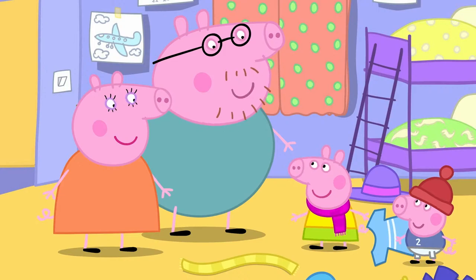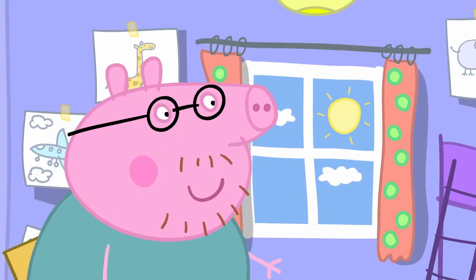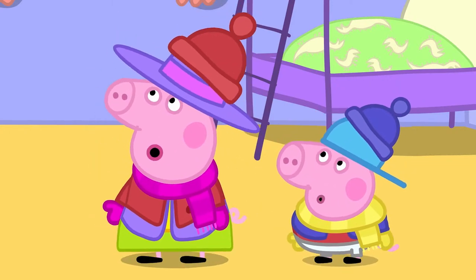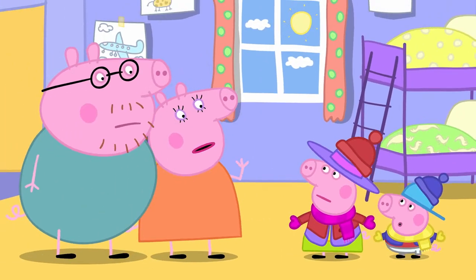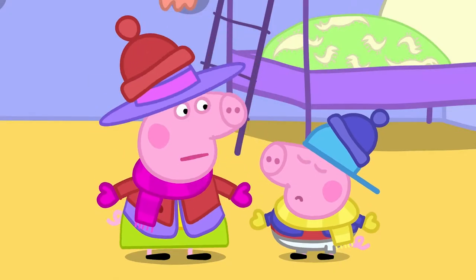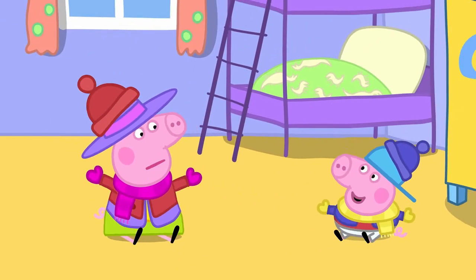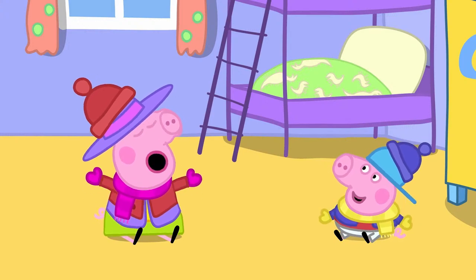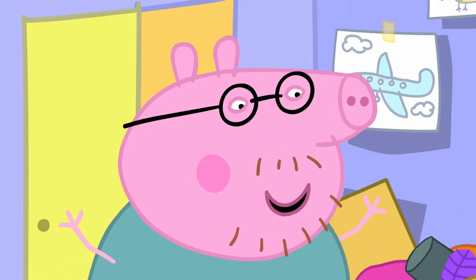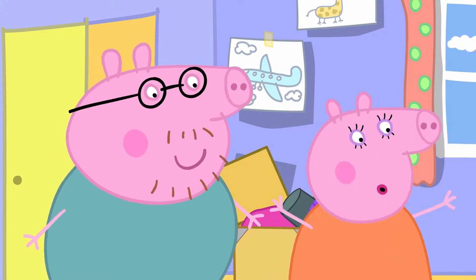Now, you need to make sure you choose the right clothes for the weather. Today, it is very sunny and hot. Do you think those are good clothes for a sunny day? No. They're a bit too hot. And a bit too heavy. Peppa and George have found some summery clothes to wear. That's much better. Now you also need to choose the right clothes for what you're going to do today.